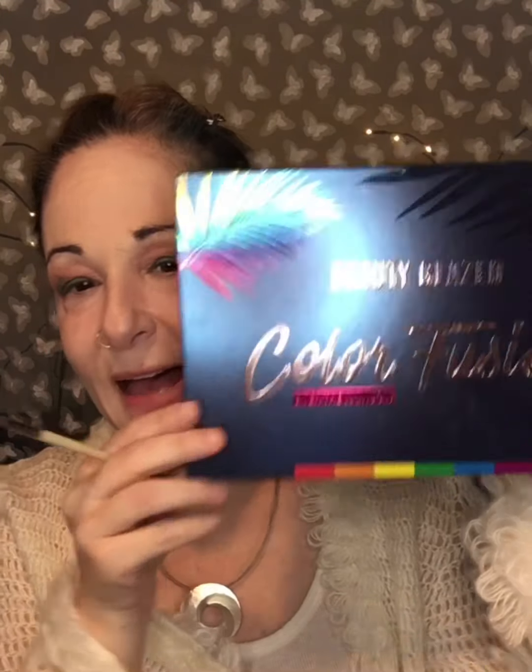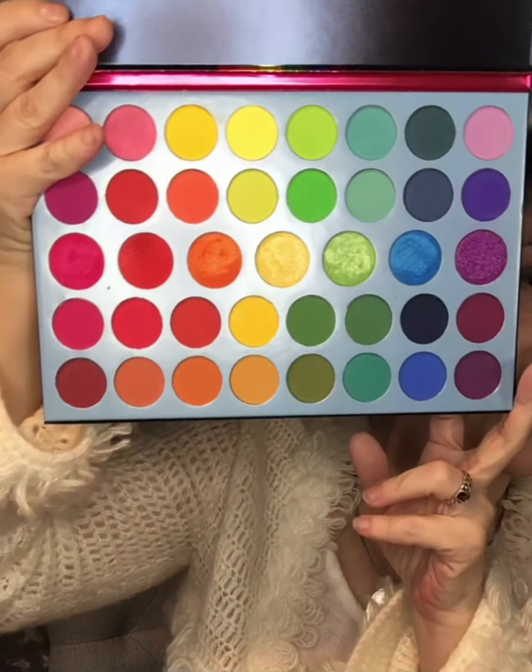Okay, I'm going to be popping over to the Beauty Glazed Color Fusion palette, which is this riot of colors that I have worked with before. And I think to go with this color, we are going to put in this one right here. I bib. Bibbit. Every time I make an eye bib, I try not to say bibbit.